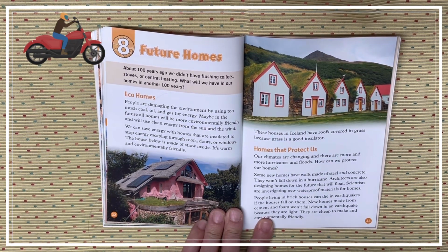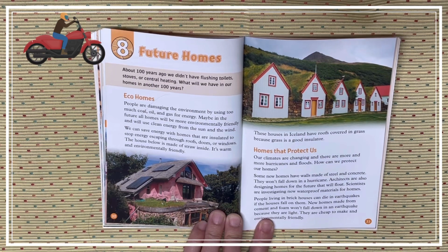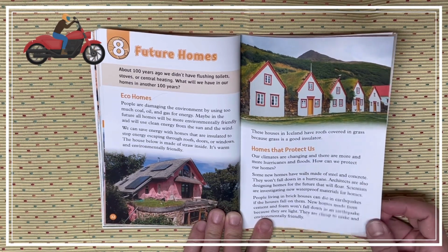Homes that protect us. Our climates are changing and there are more and more hurricanes and floods. How can we protect our homes? Some new homes have walls made of steel and concrete that won't fall down in a hurricane. Architects are also designing homes for the future that will float. Scientists are investigating new waterproof materials for homes.